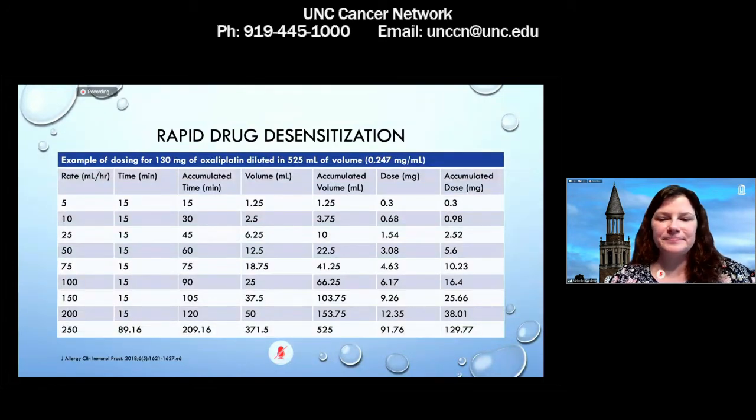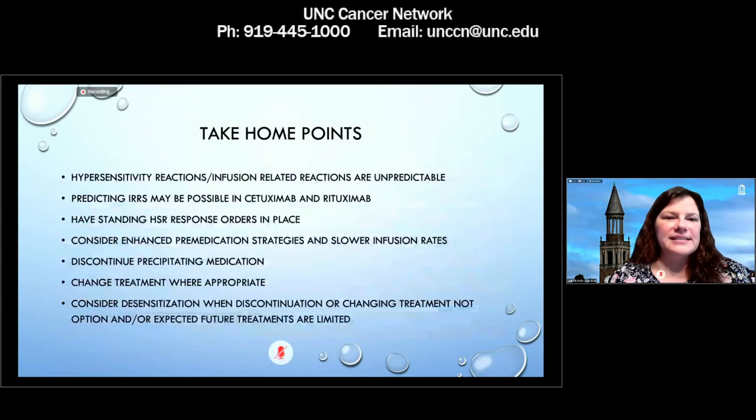Okay, next slide. Okay, take-home points. Hypersensitivity reactions and infusion-related reactions are unpredictable. Predicting infusion-related reactions may be possible with cetuximab and rituximab. You should have standing hypersensitivity reaction response orders in place if you're using any of these infusions. Consider enhanced pre-medication strategies and slower infusion rates if someone does have a reaction. Discontinue the precipitating medication if you can't make it better.